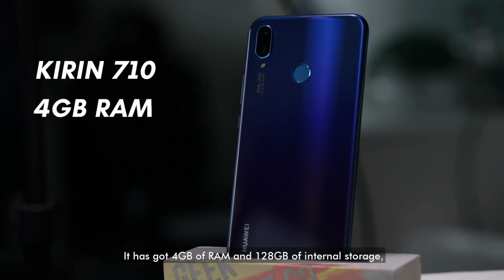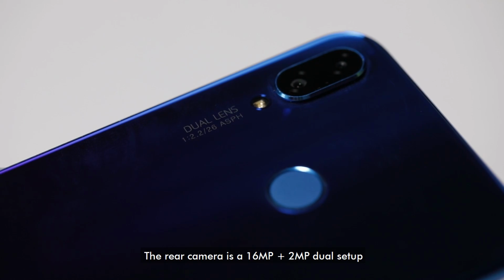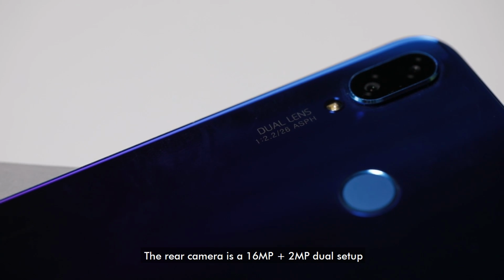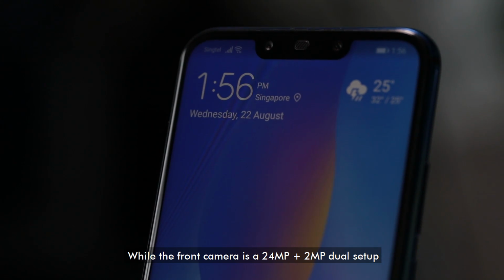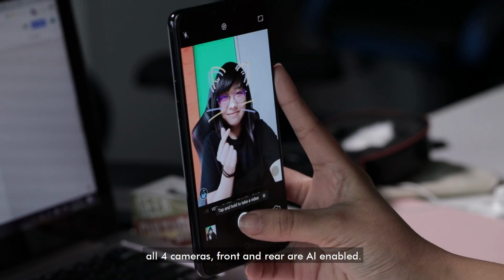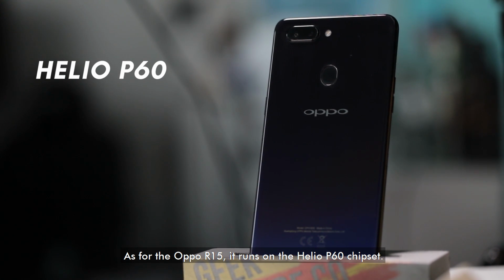It's got 4GB of RAM plus 128GB of internal storage that is expandable up to 256GB. The rear camera on the Nova 3i is a 16MP plus 2MP dual setup, while the front camera consists of a 24MP plus 2MP dual setup. What's unique about the Nova 3i is that all four cameras, both in the rear and in the front, are AI enabled.